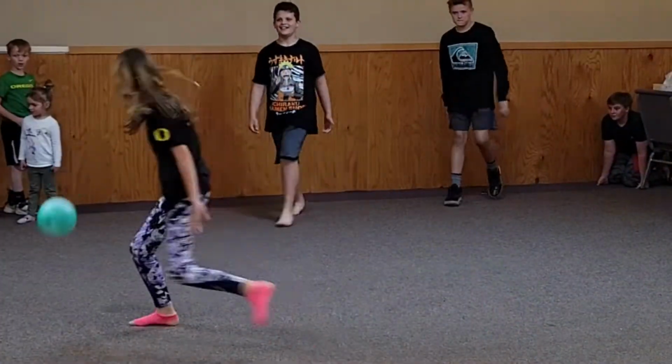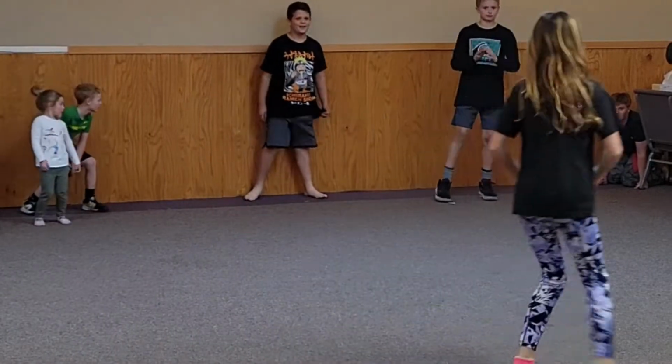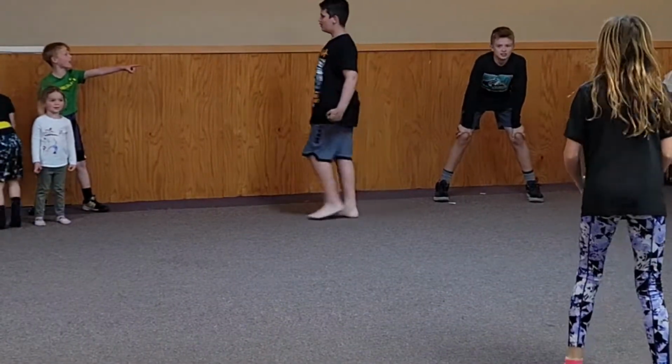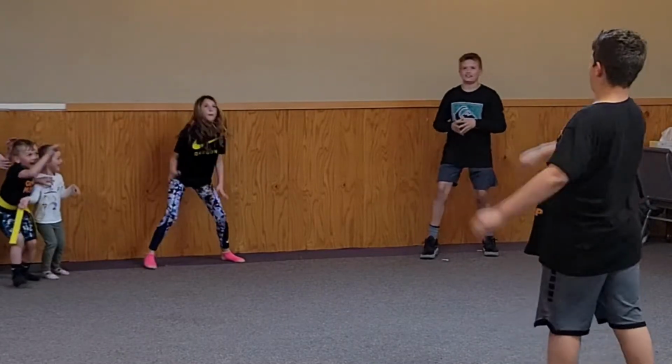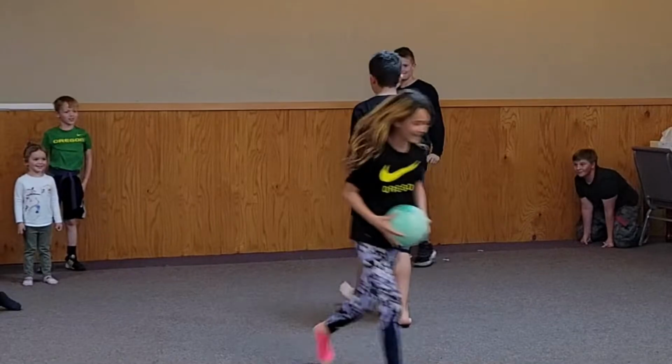Oh, hit the floor, no good. Try again. Another way to get out is by touching the wall. Remember, you can catch it. Oh, Ethan, you touched the wall! Another way to become ball thrower is by catching the ball. When you switch, that starts a new game.